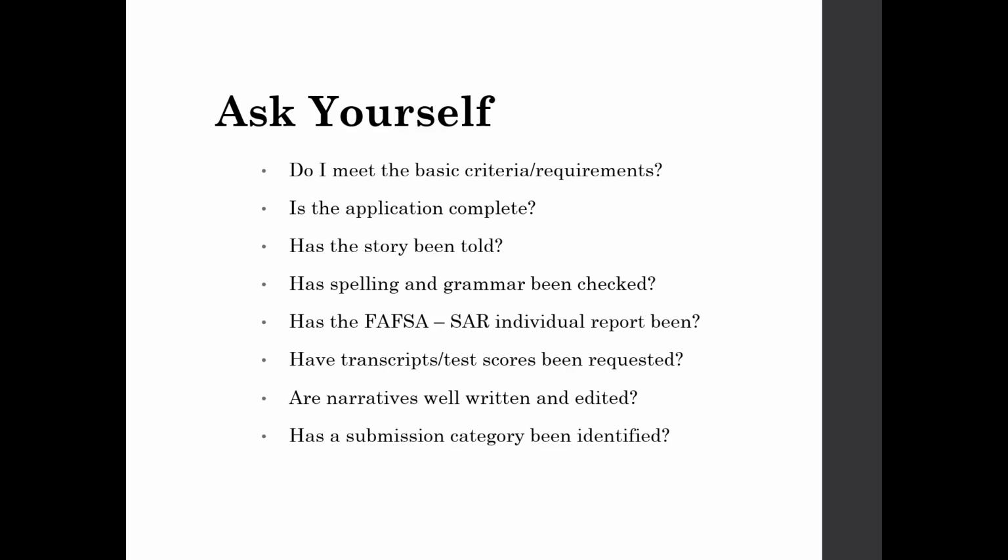Has your FAFSA SAR individual report, is it there? Have you done it? Are your transcripts and your scores there as requested? Are your narratives well written, detailed, and edited very well? That's very, very important. And make sure the submission category has been identified as well. So when you apply, make sure you know what you're applying for.